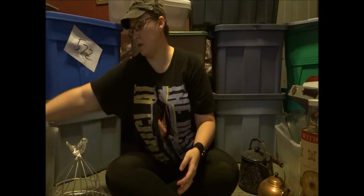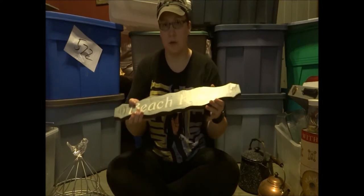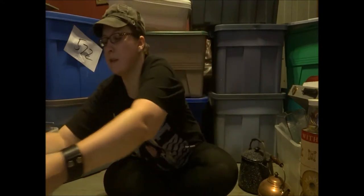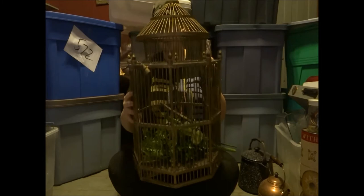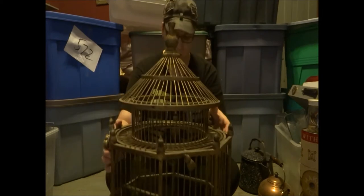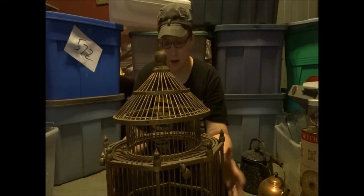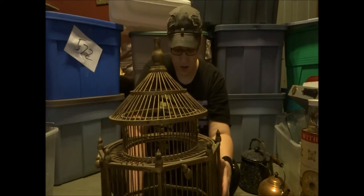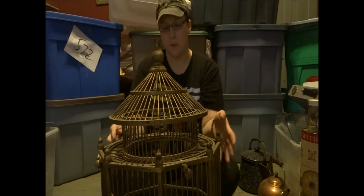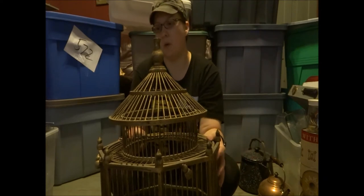And this beach house sign, which I really don't want. It'll go up on Marketplace. If it sells, cool. If it doesn't, I'm okay donating it. Because what I really wanted was this birdcage right here. It is a little beat up. It's not in perfect shape, but I can work on it. And this is going to go upstairs on our landing, and I'm going to keep little plants or succulents in it and it just adds a little bit of elegance to it. I've been wanting one like this for a while, but usually when you find them at antique stores or yard sales or something, they're quite a bit more. So for $12.50 minus whatever I can get for the other items on Marketplace, I'm really happy with this buy.